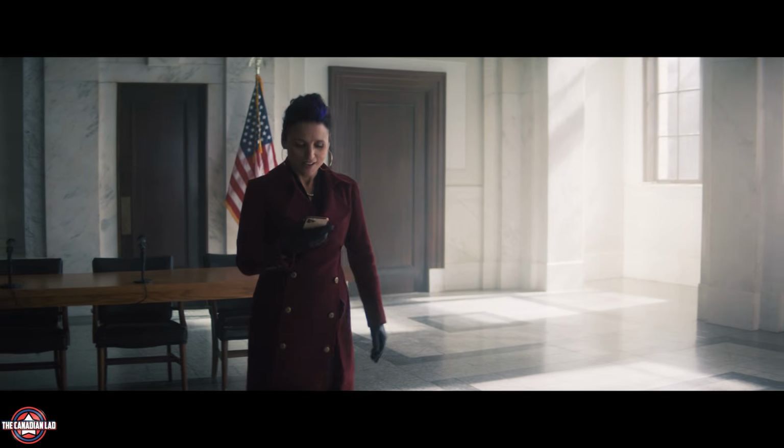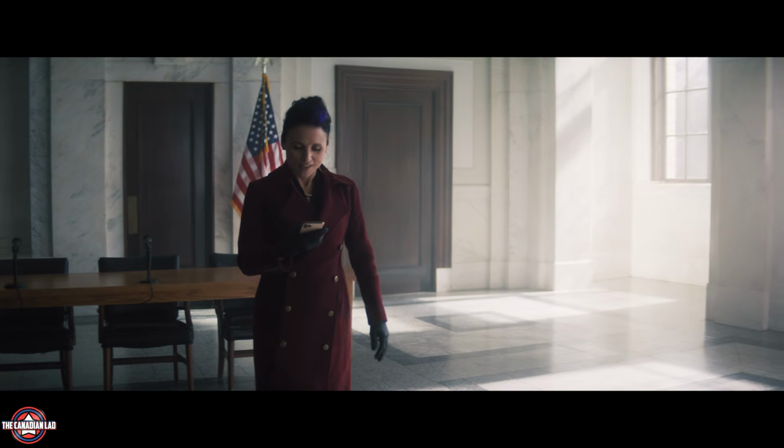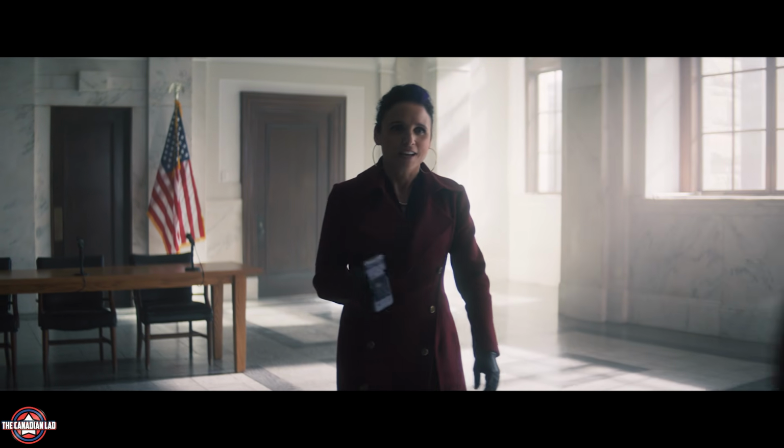Cut to this courtroom where John Walker was stripped of his titles. But now there's only Valentina and Walker's wife. Valentina comes to know about the bombing that killed some of the Flag Smashers on her phone. She understood that Zemo got the last laugh.